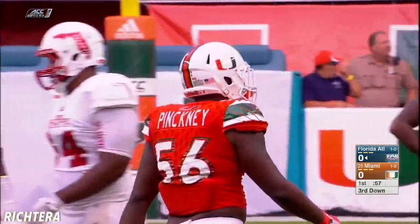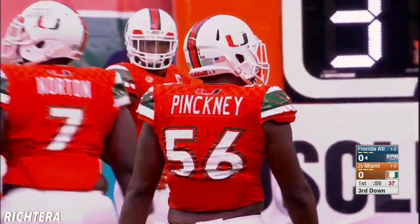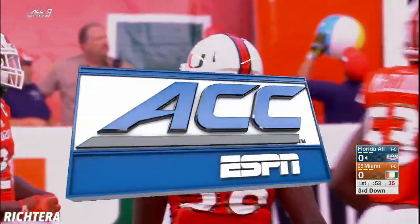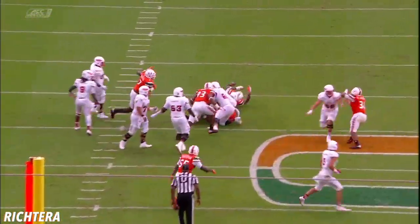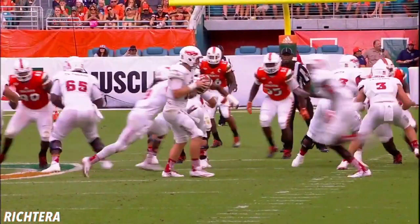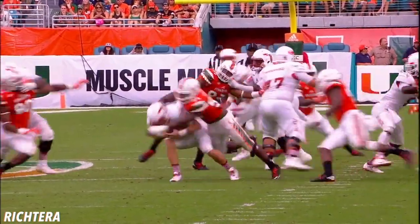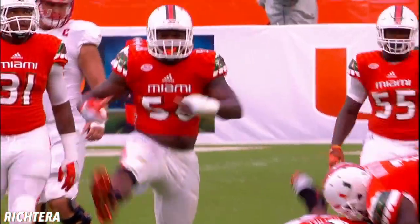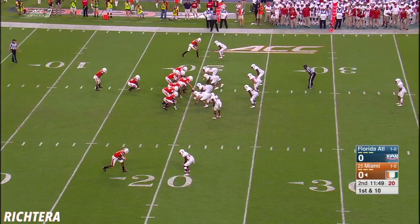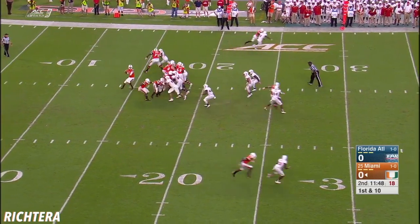Oh, Michael Pinckney. He was coming hard. And off the edge, Zach McLeod, one of those freshman linebackers, beat the right tackle off the edge. You see him reaching out. You've got the kick step. You've got to get out and punch. But in the middle of that offensive line, you've got to be stout. You cannot allow them to run stunts and get a free reign. So let's see if he can open some holes for the running game.